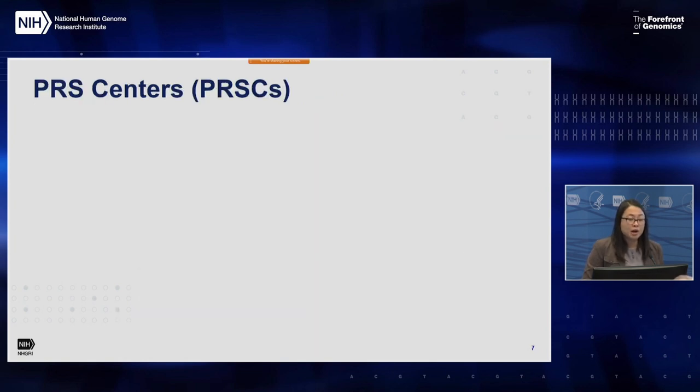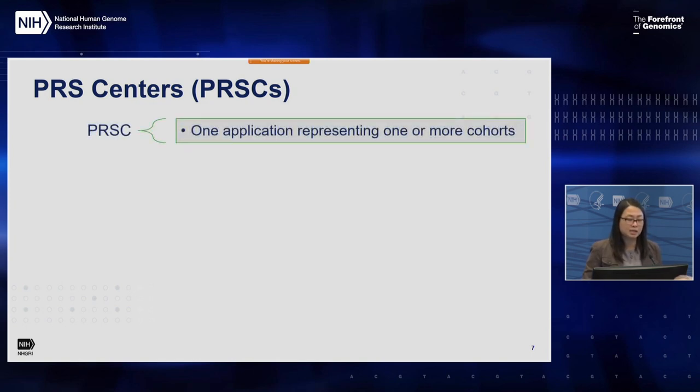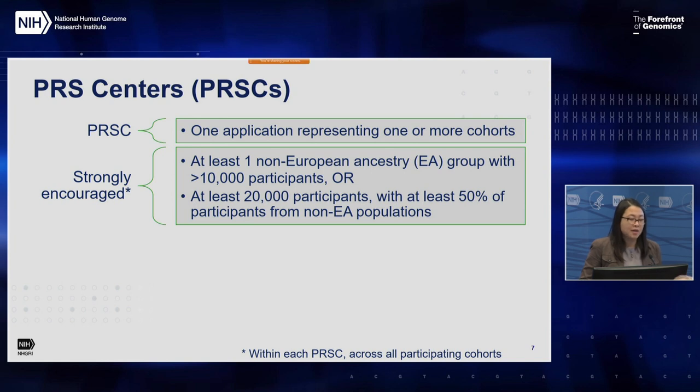Okay, so at the heart of the concept then are two RFAs. The first one I'll describe is for the PRS centers or PRSCs. A PRSC is one application that represents one or more cohorts. Each application needs to have at least one non-European ancestry group with at least 10,000 participants, or if they have at least 20,000 participants, to have at least 50,000 of those from non-European ancestry populations. This is really to ensure that the data are both large, with large numbers of individuals, as well as not overwhelmingly biased by the European ancestry participants that we see in GWAS studies.